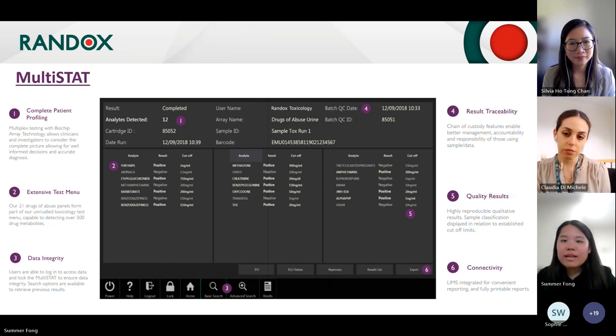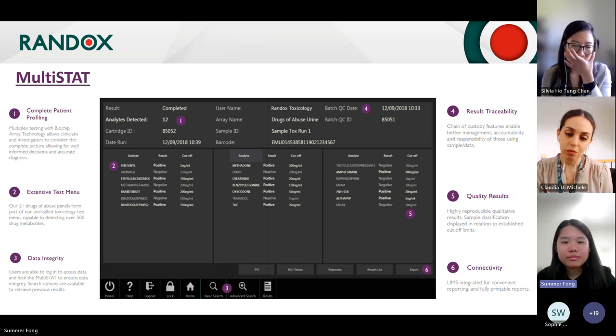As mentioned before, each user has their own login details for data integrity and also the ability to search for previous results here at the bottom. And finally, labeled number 6 here at the side, the MultiSTAT has LIMS connectivity for you to easily export or print your results to bring to review or audit meetings.